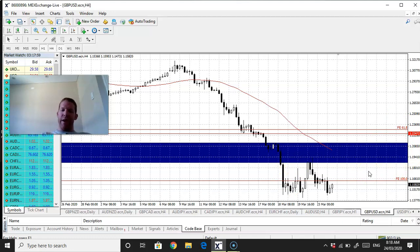But the UK looks like it's going into a lockdown situation as well, with the case trajectory looking not good at all. So probably more bad news for the British economy. But again, it's a battle of who's the weakest. So currently, I'm not going to take this trade. We might have a short if it comes back to this support zone. We'll see. We'll see.